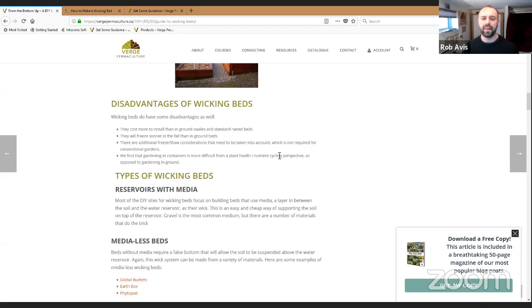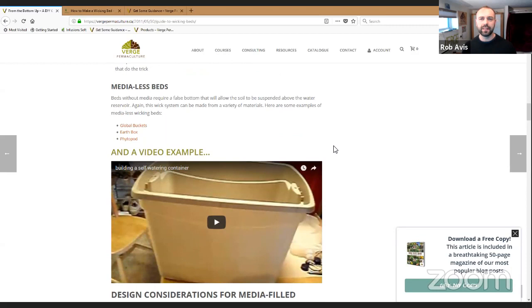So we also experimented with something called media-less beds, which basically means that we built wicking beds without gravel. Now I'll let you watch this YouTube video on your own after we finish this evening. But these are essentially wicking beds that had some sort of voidage in the bottom. Now I used weeping tiles and I even used some perforated containers to basically create an even larger reservoir.